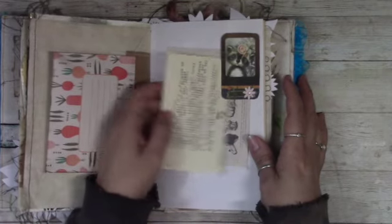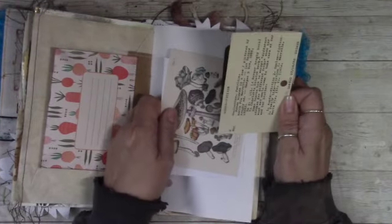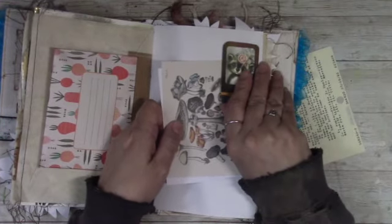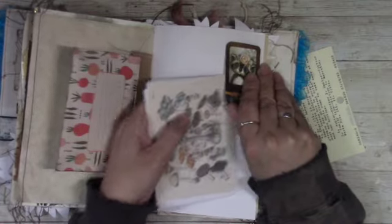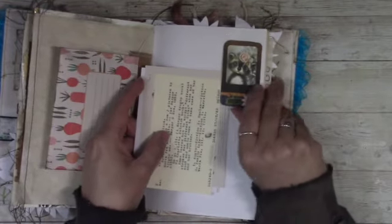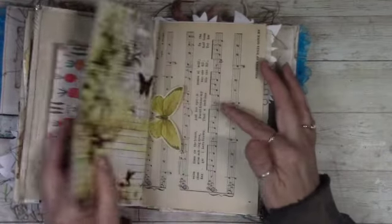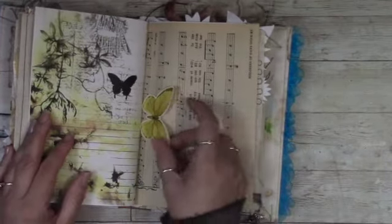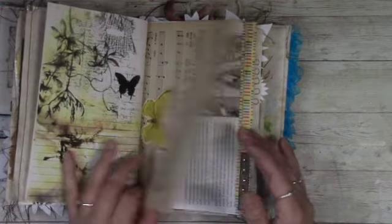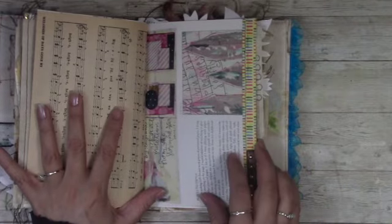Another library card, vintage library card. And then here she has some, oops, got a little stuff there. Let's see if I can take this out. Okay, some postcards that she can use. That printable paper, another beautiful butterfly. Here's the other side of that musical paper. Here is another of that art magazine, another page.